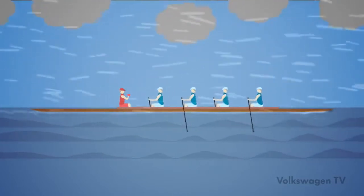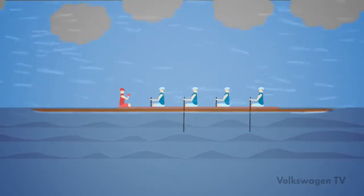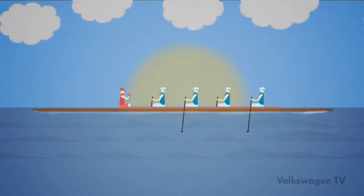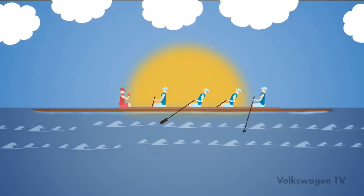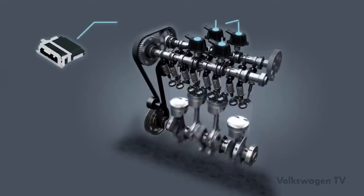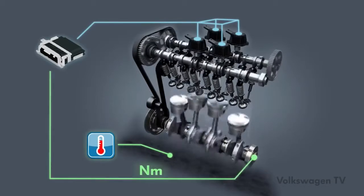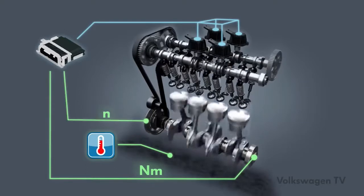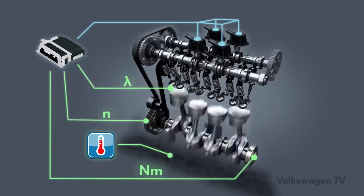A cox controls the speed and the strokes. If the boat moves with the current and without headwind, the 2 center rowers can pause. This again is coordinated by the cox. In the case of cylinder management, the engine control unit adopts the role of the cox. The current represents the oil temperature, the headwind is the torque, and the rowing speed the revolutions. The cox's function is taken over by the lambda control.